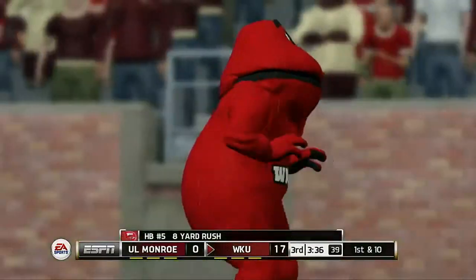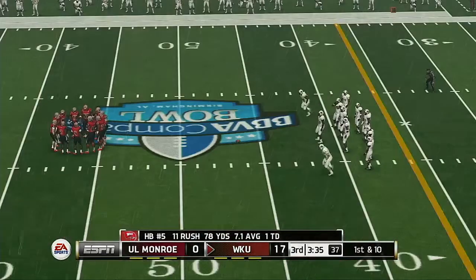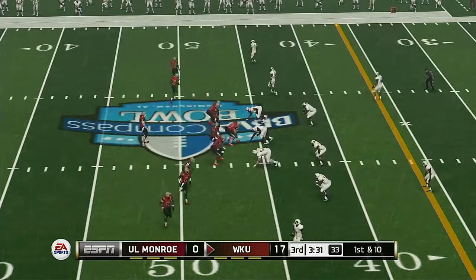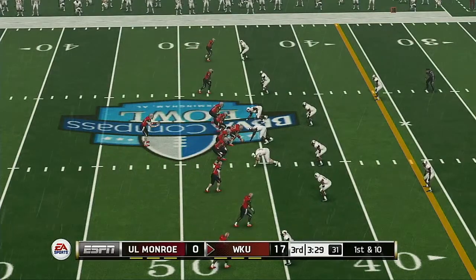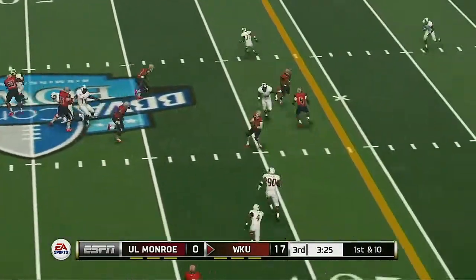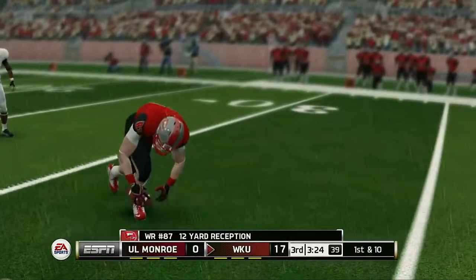Gains his way to the 46-yard line. Just a simple draw play there, but they picked up some big yards. From the 46-yard line, it's first down. They'll line up with 5 wide receivers. Slings it, and he's taken down at the 35-yard line.